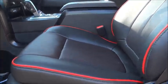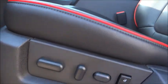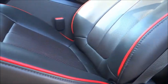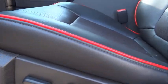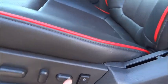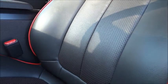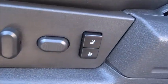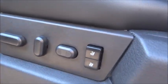Both the passenger and driver's side seats do have 6-way control electronically to slide backwards and forward, to move the backrest back and forth, and to deflate and inflate the lumbar support. As well as this preset memory 2-position button system right there.